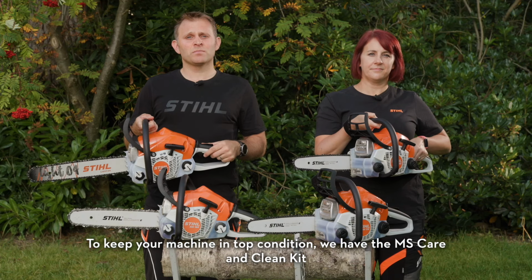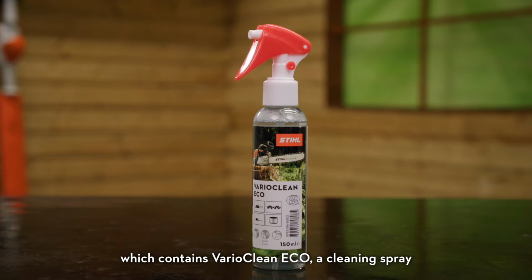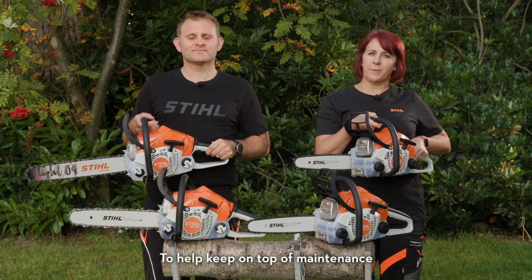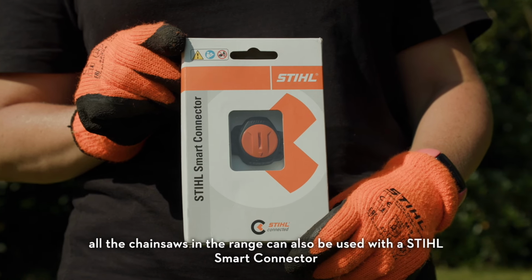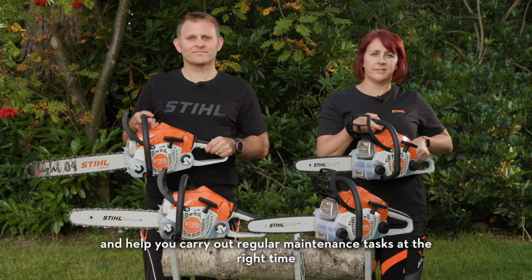To keep your machine in top condition, we have the MS Care and Clean Kit, which contains VarioClean Eco, a cleaning spray and a brush, with a bar groove cleaner. To help keep on top of maintenance, all the chainsaws in the range can also be used with the STIHL Smart Connector, which will record working times and help you carry out regular maintenance tasks at the right time.